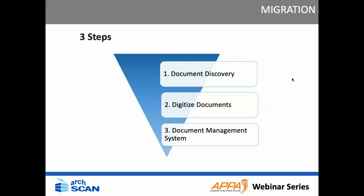So, to do a project like this, it takes three major steps. The first step is document discovery, the second is digitizing, and the third is importing into the document management system.